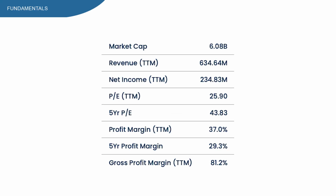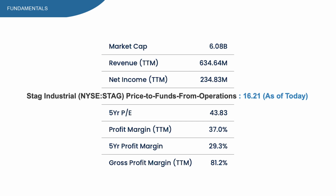Let's continue by diving into the fundamentals. STAG Industrial is a 6 billion market cap company with a PE ratio of 25. But since this is a REIT, I don't want to focus on the PE ratio but use the price to FFO. Price to FFO is at 16.2, which is right around my preferred number of 16. So this could indicate that STAG is fairly valued right now.